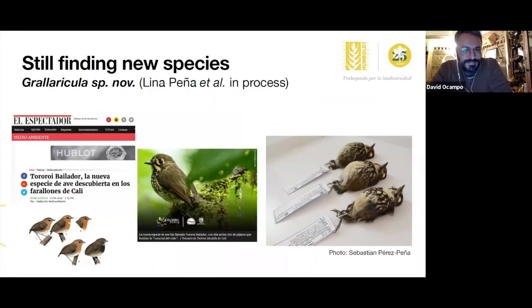As I said previously, working with birds in the Neotropics, and actually with every group, is always exciting, and some unexplored places still keep new species to be found. An example of this is a recently found antpitta, of the genus Grallaricula, currently under description with the specimens in our collection.